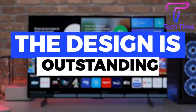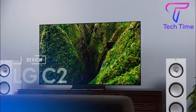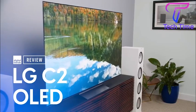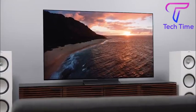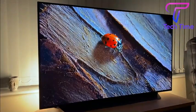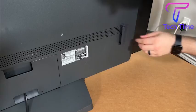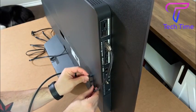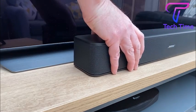The design is outstanding. This TV just hits different. The LG C2 came with many changes, all for the better. One of the most important changes is that the stand is now more stable and smaller, which makes it easier to put the TV on both large and small surfaces. Because of the stand's design, it is easier to hide the messy cables from a soundbar under the TV frame.